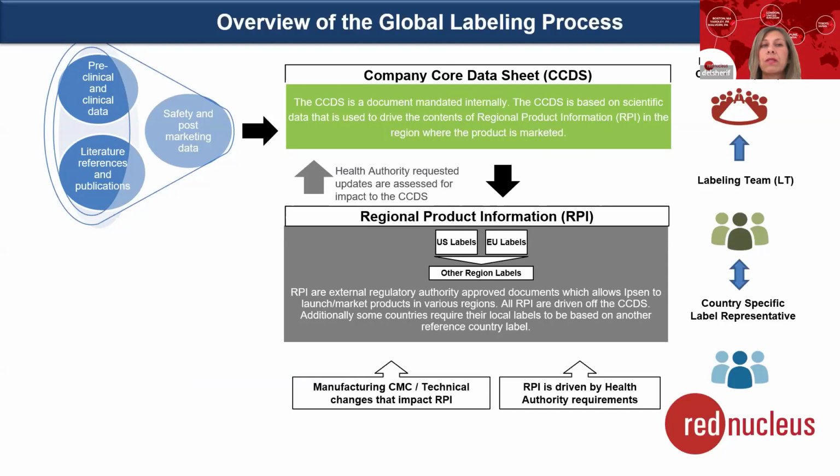The CCDS is based on scientific data that is used to drive the components within your regional product information where the product is marketed. So you take your core data sheet information and then you push it out to your countries. In this illustrative here, you can see that we have the US and the EU labels, and then other regions maybe potentially go off of that. Your other regional labels may also go directly off of your company core data sheet. This information has to be approved by your regional regulatory health authorities.